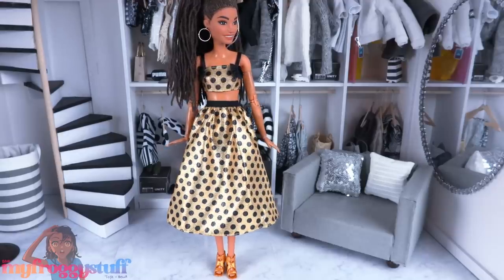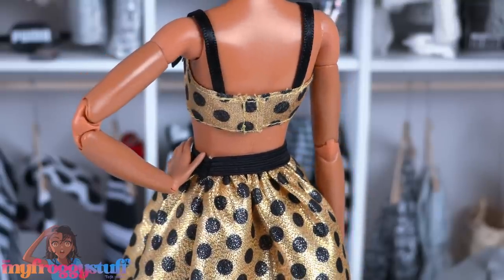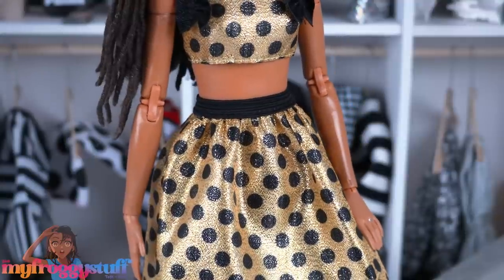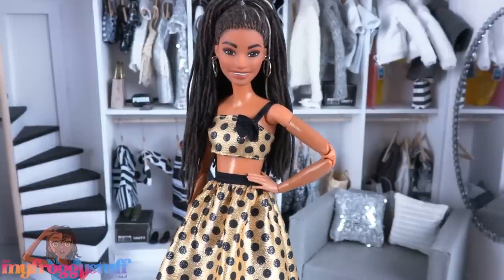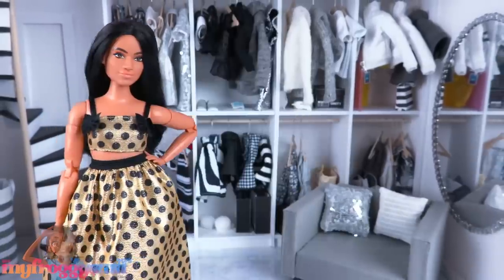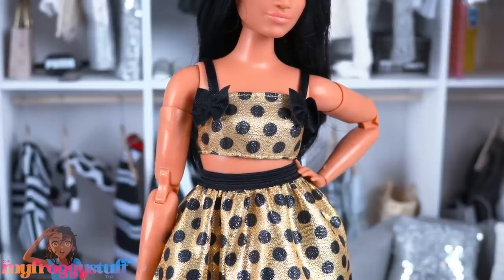Well, it's actually 2 pieces. The top has ribbon straps and 2 bows. It velcros in the back. The skirt stops about mid-shin and has a black elastic waistband. And we paired it with the included gold shoes. This could be a cute little birthday dress. What do you think? It is one size fits most, so it can fit curvy Barbies. The skirt just sits a little higher.